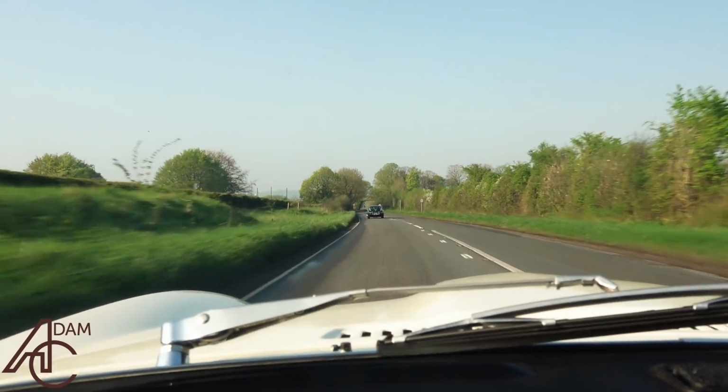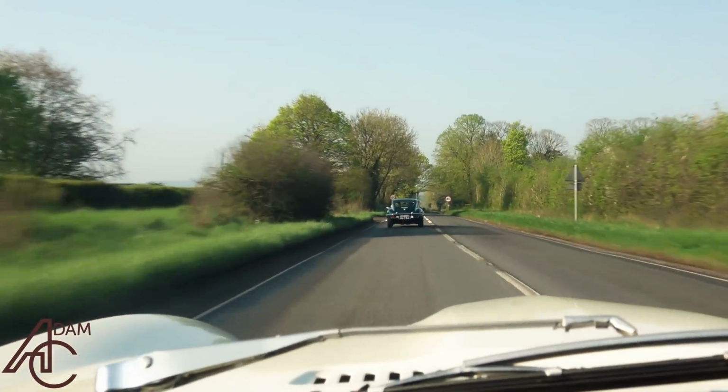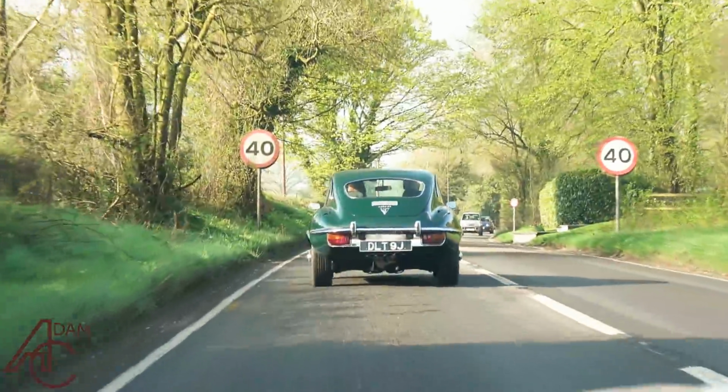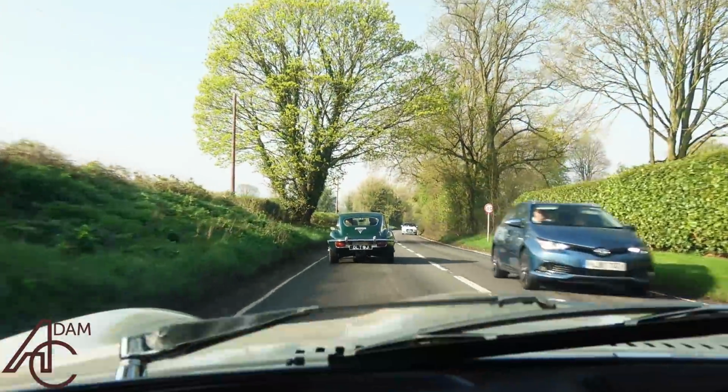Shots fired! Shots fired! Yeah, we found an E-Type Series 3 2+2 hard top, and it's a V12. Bye bye.